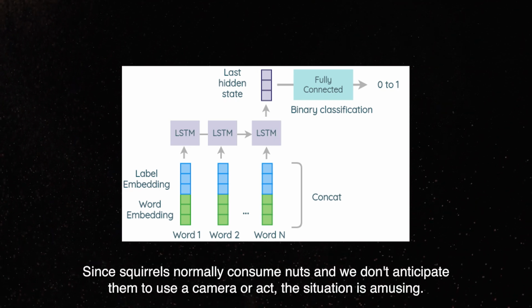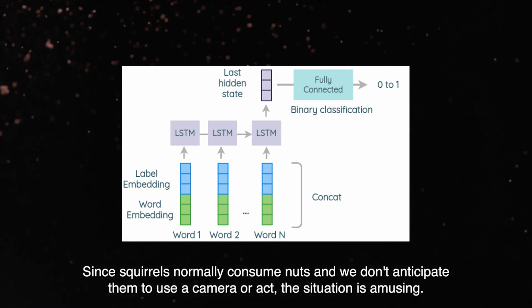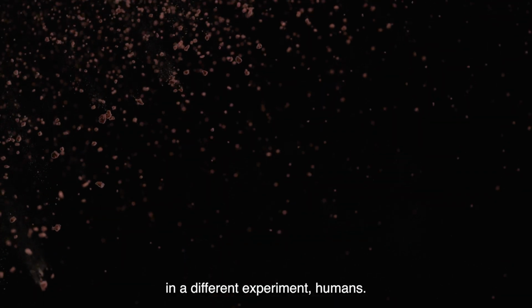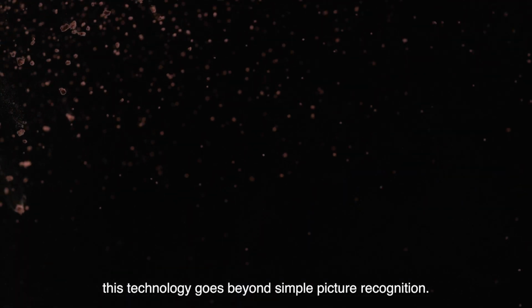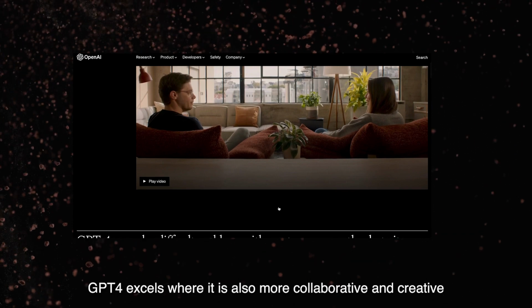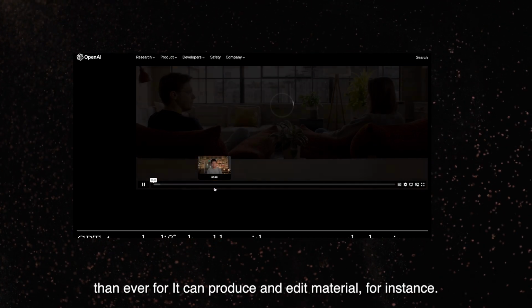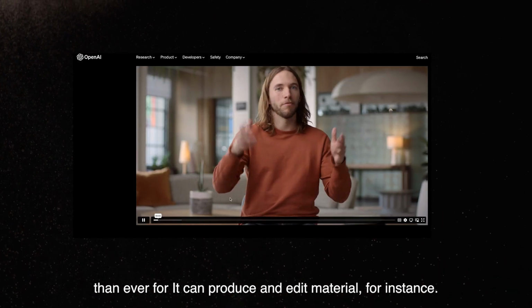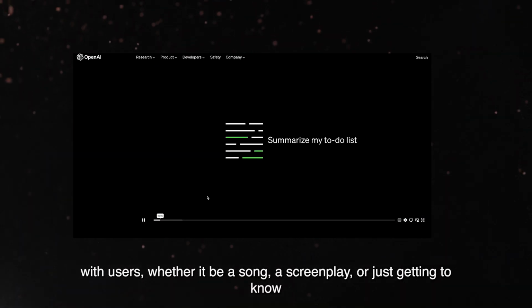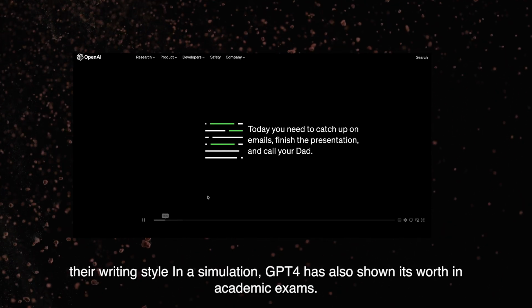Since squirrels normally consume nuts and we don't anticipate them to use a camera or act, the situation is amusing. In a different experiment, this technology goes beyond simple picture recognition. GPT-4 excels where it is also more collaborative and creative than ever before. It can produce and edit material, for instance, with users, whether it be a song, a screenplay, or just getting to know their writing style in a simulation.